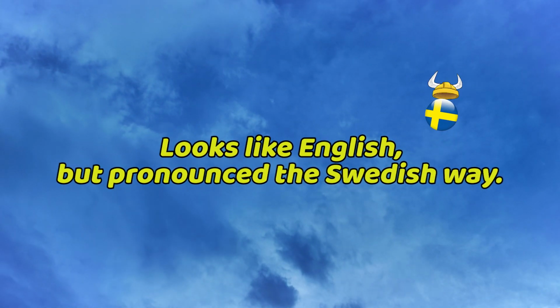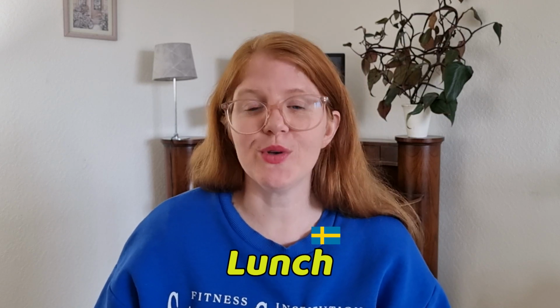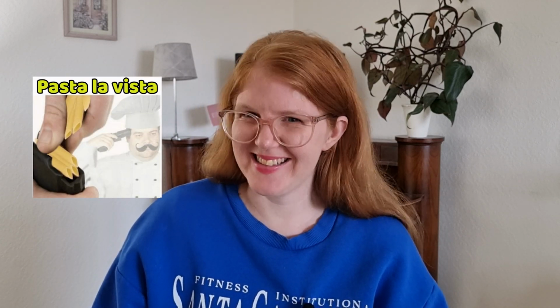Looks like English but pronounced the Swedish way. If it's lunchtime in Sweden, then you will find lots of words that look exactly like English. For example, the word lunch, which is easy to understand, but to make it 100% Swedish, then you need to put some Swedish spice into it. So we say lunch instead of lunch. Some other exact copies that you might see during lunch, but of course pronounced the Swedish way, are pizza, kebab, pasta, ketchup. Things that go together, right, Italians?